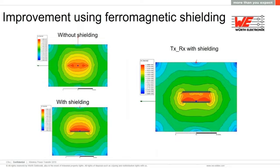In the simulation located at the right side of the slide, we can see how the magnetic flux density measured in Teslas is focused in a small volume between transmitter and receiver coils due to the ferromagnetic plates placed over and under the coils to concentrate the magnetic flux, allowing us to transfer more energy wirelessly.